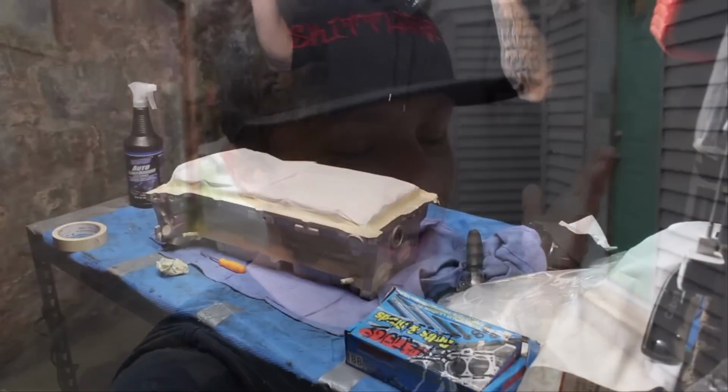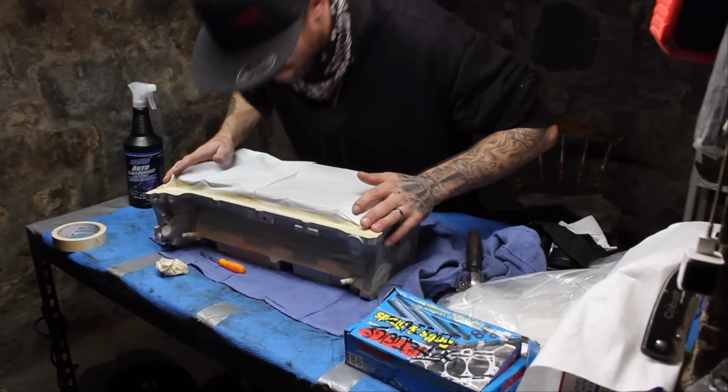It's fully assembled, bottom end. The top end's downstairs in the basement. I am now working on my cylinder. So once it gets here, we're gonna get it off the truck and then we're gonna go ahead and unbox it and expose it to you guys because I know what you guys want. You guys wanna see what my motor looks like, right?